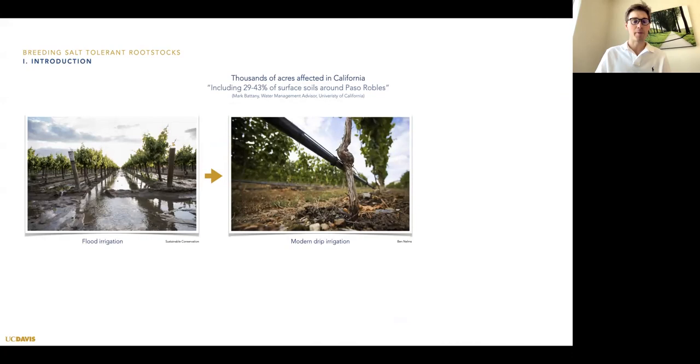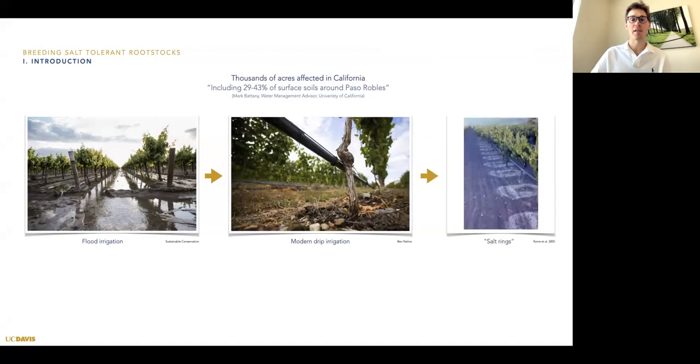So we use modern drip irrigation. Modern drip irrigation has been an incredible tool because it's saved lots of water for the agricultural industry and our entire state as a whole. But modern drip irrigation can also lead to salts accumulating around the rooting profile of the plant. And in grapevines, which tend to grow in these very warm and dry conditions, it can get quite bad. And these are the symptoms of modern drip irrigation when not controlled well in these certain environments.